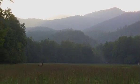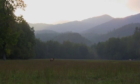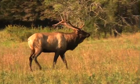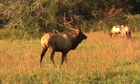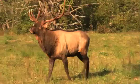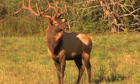When you visit Great Smoky Mountains National Park, you're in a special place where native plants and animals are protected and preserved. This is one of the primary missions of the National Park Service. The elk that were once native to this area were eliminated by the mid-1800s, but in 2001 the park began an experimental reintroduction program to return this native and majestic animal to a place it once called home.